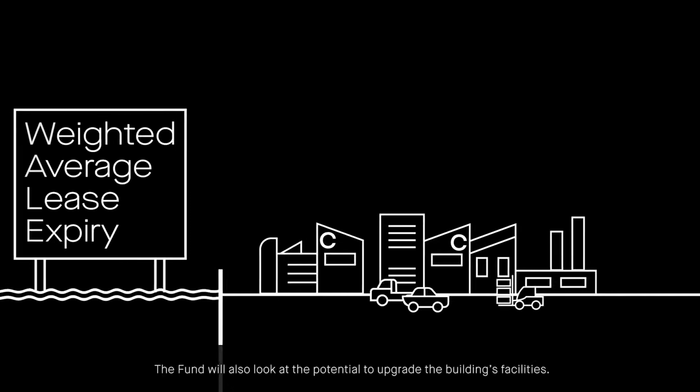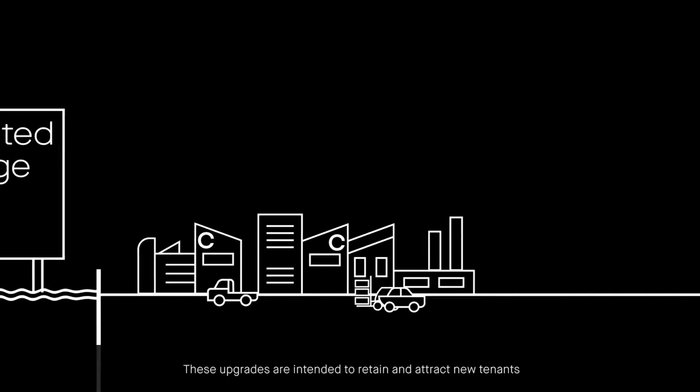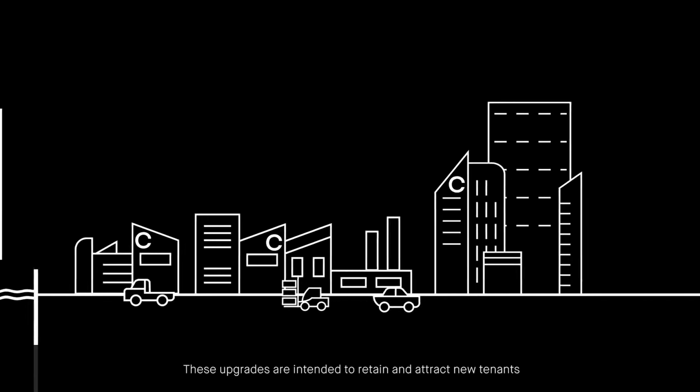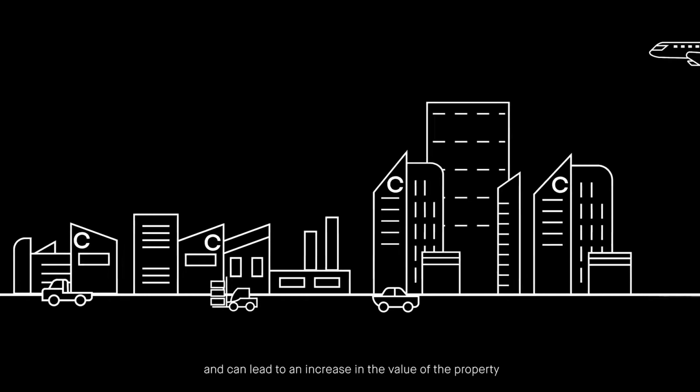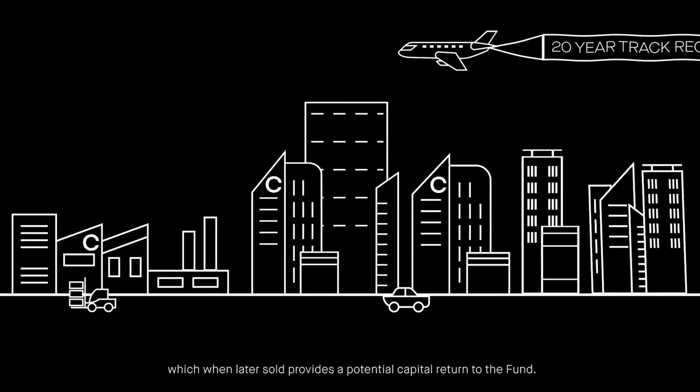The fund will also look at the potential to upgrade the building's facilities. These upgrades are intended to retain and attract new tenants, and can lead to an increase in the value of the property, which when later sold, provides a potential capital return to the fund.